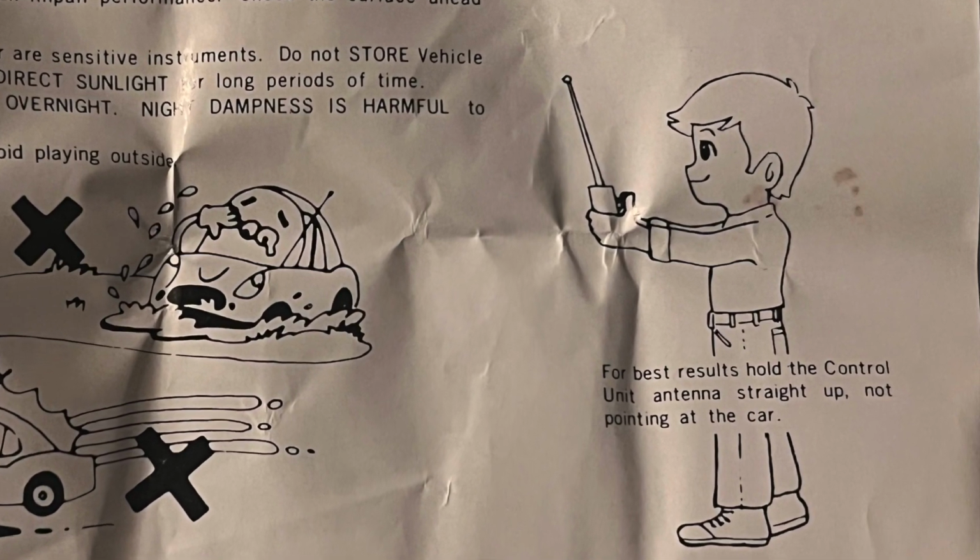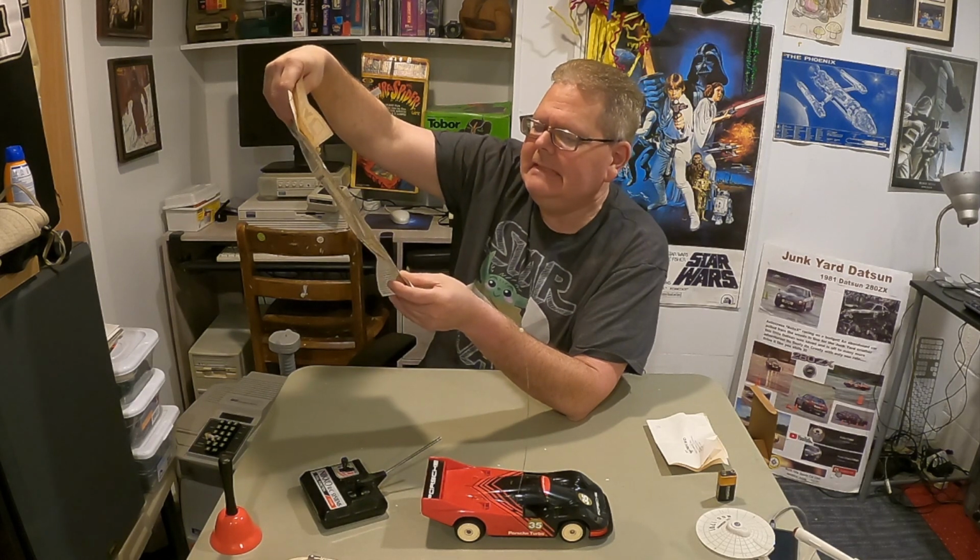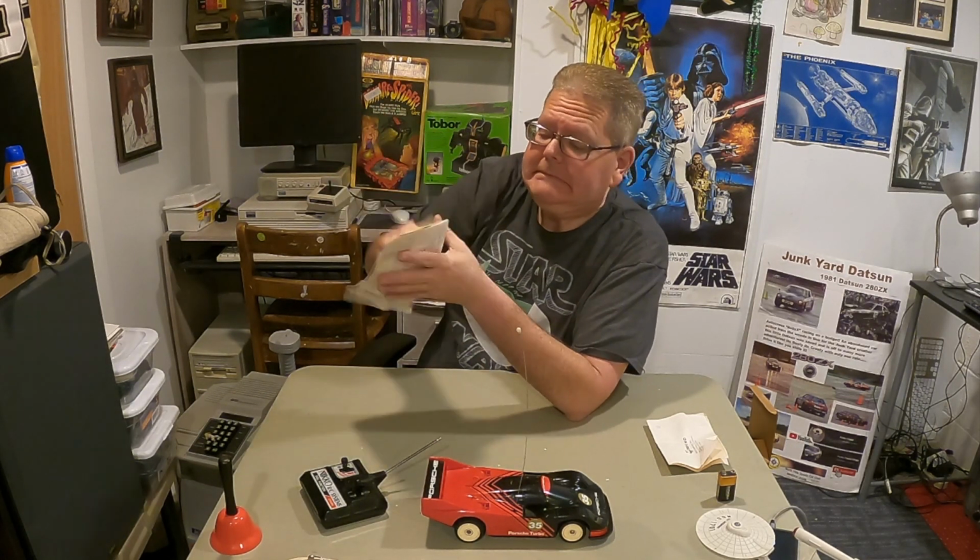For best results, hold control unit straight up. Do not point it at the car. Yes. Know what I mean, Burn?